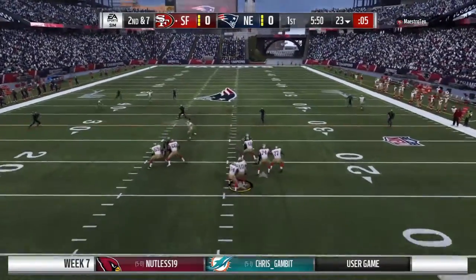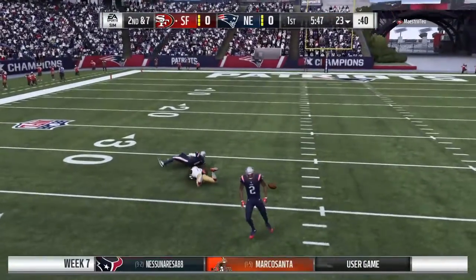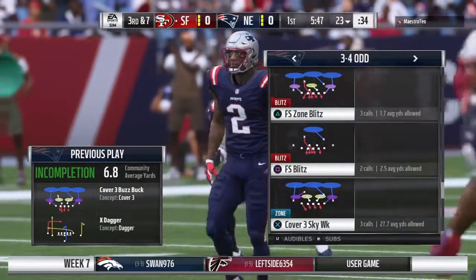Garoppolo to throw on 2nd down. Deep ball for Goodwin. And that one almost intercepted. Call it a 50-50 ball. It falls incomplete, and now 3rd down.